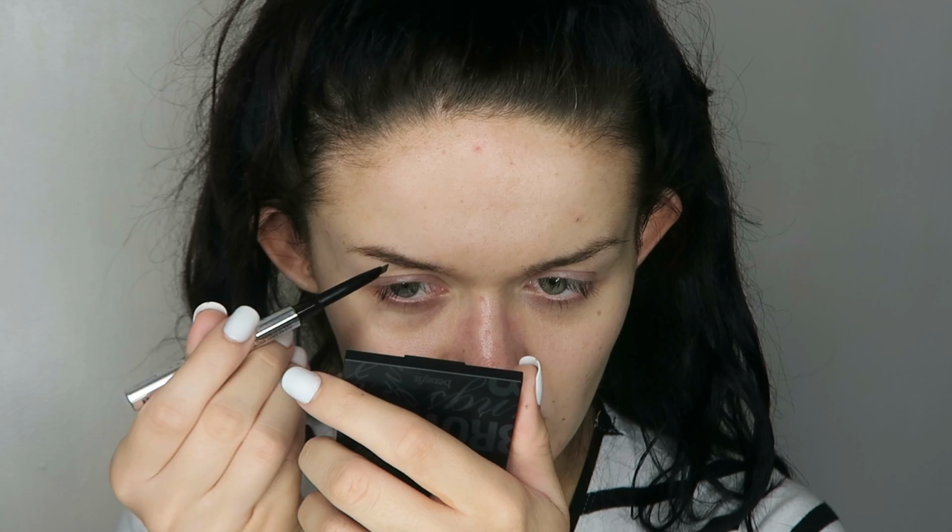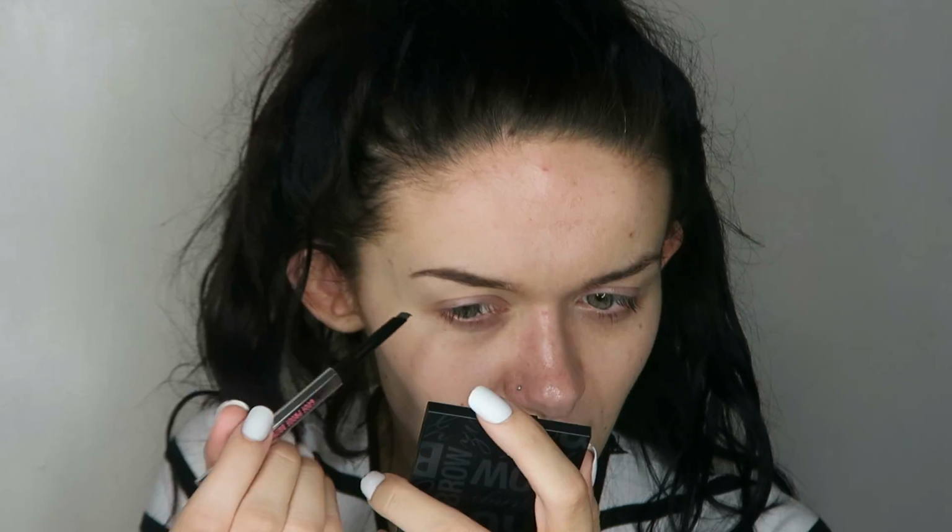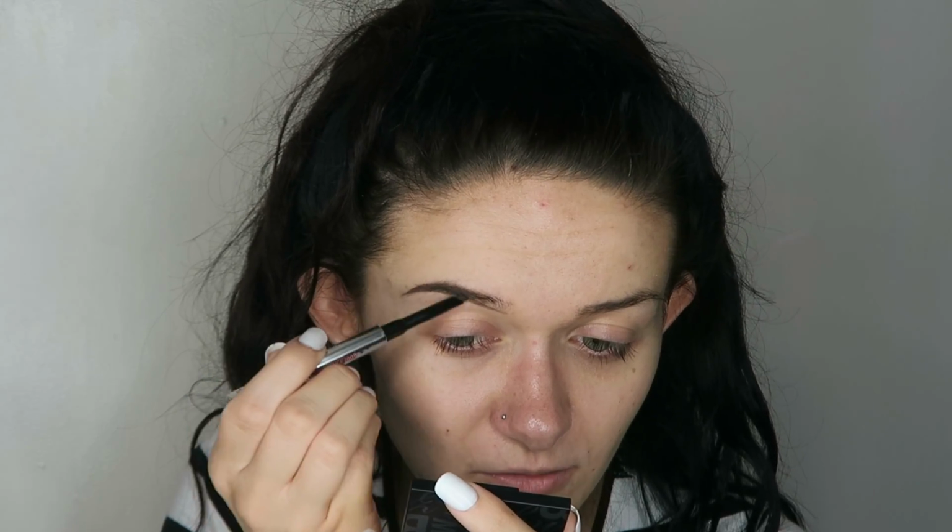Right, so I'm just going to start by applying the product through the back part of my brows. So I'm just going to start about here. And by the way, this is in number 6. I think this was the only shade that was available, to be honest, in the magazines, because I was a bit worried about what shade it would be. Okay, it's all right. It's good for filling in little sparse areas, to be honest. I'd say if you're blonde, then don't get this. Go into Benefit and actually have it tried out on you before buying it. See if you like it.